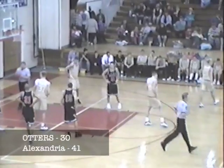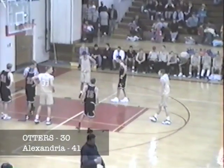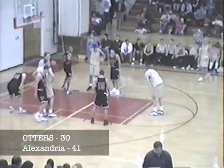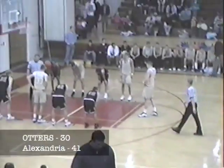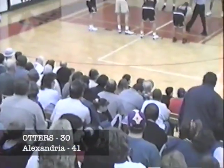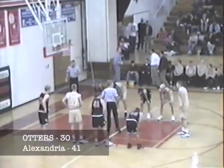Nice move by Jason Retzlaff on the weak side. They saw him over there. A little taller than Mark Craigmile, but Mark got caught with his hand doing a little chin-up on his arm there, and he stuffed it in the basket, and will shoot one. 41-30, Cardinals with the lead.